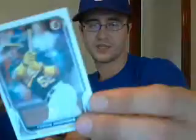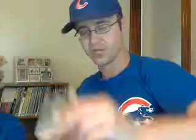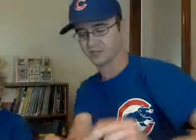We got Yanis Cespedes for the A's. We've got Tim Beckham for the Rays. J.J. Hardy for the Orioles. Josh Donaldson for the Oakland A's. Ryan Zimmerman for the Washington Nationals. David Ortiz for the Boston Red Sox.